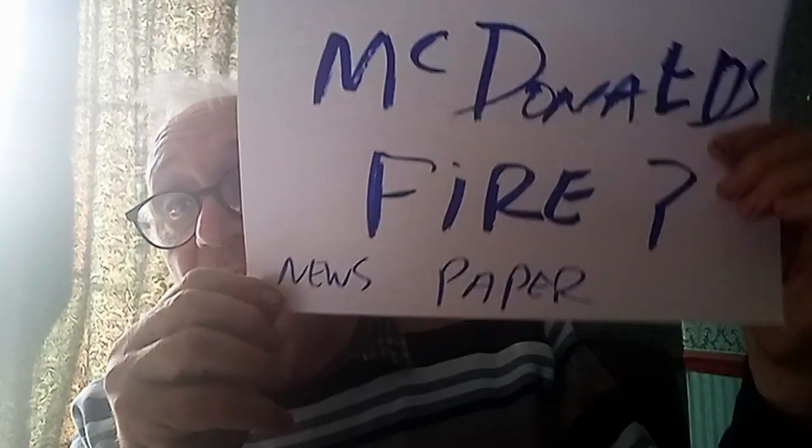The McDonald's fire, a few days ago: a car went on fire and burnt down the Newbridge McDonald's restaurant in County Kildare, leaving a lot of people starving. A friend of mine contacted the newspaper, the Kildare Nationalist, I think it is, and they said they didn't know what type of car it was.